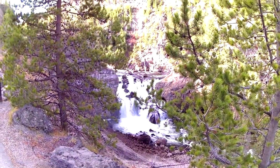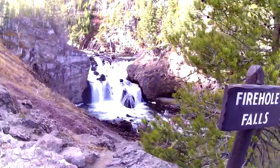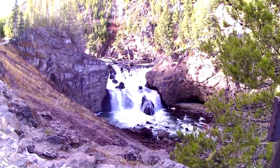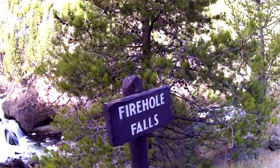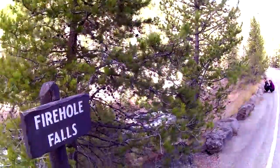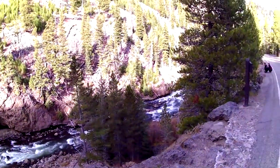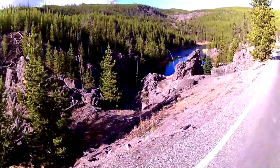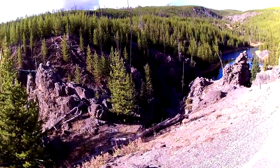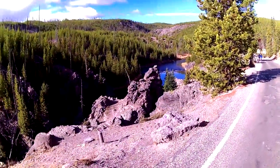Great. Check this out. Firehole Falls. Beautiful. Next stop. This is called Fire Hole Swimming Hole. Look at that. That is so neat. It's like rapids and rapids and rapids, and all of a sudden it clears out into this pool.